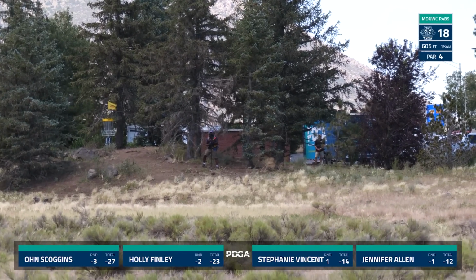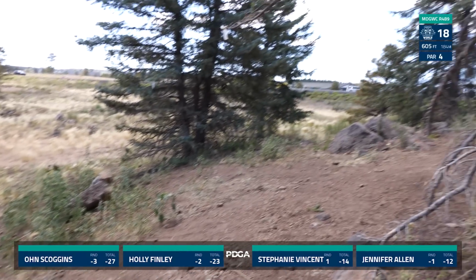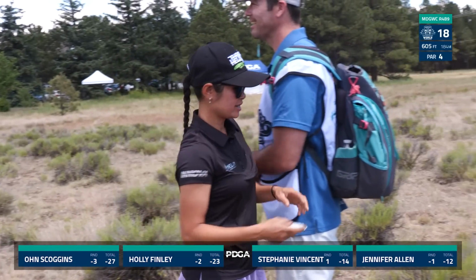Ohn with a beautiful shot coming right into the green, and she's up there on the dirt hill looking at birdie. Lost it there for a second, these white discs. That's such a perfect positioning.